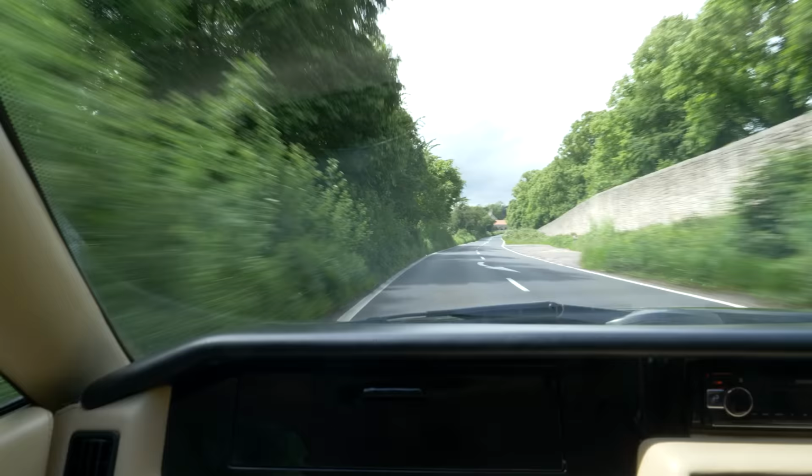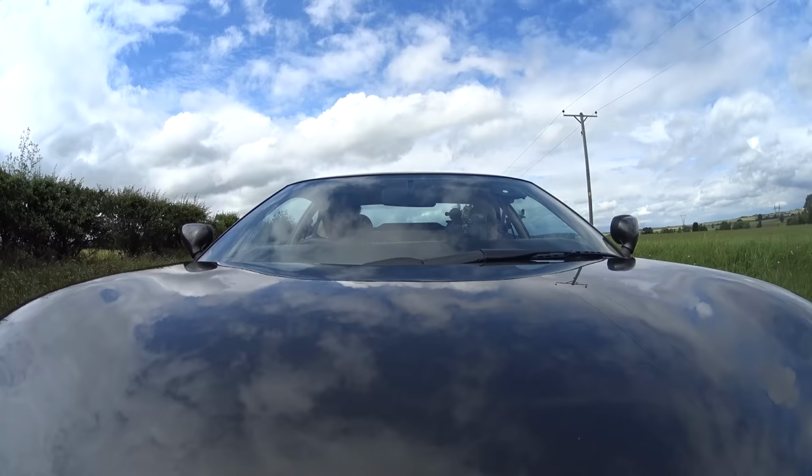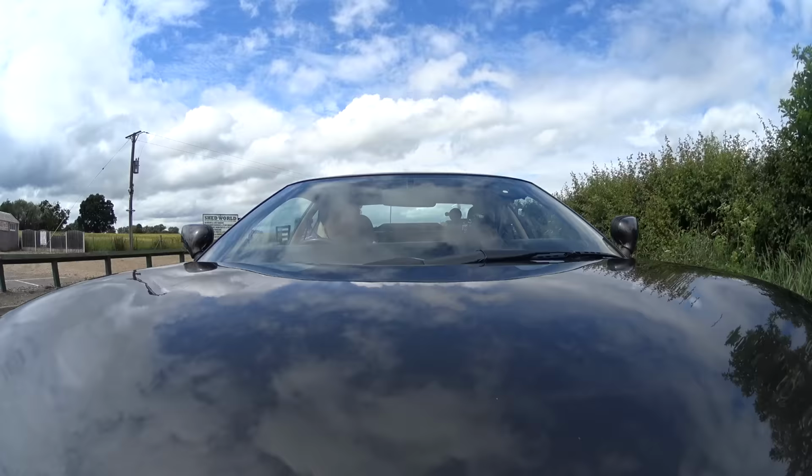The view out is actually very good indeed. You've got excellent visibility all round, and the shape of the car does mean that, again, the 355 is a pretty good reference. I apologise to those of you who haven't had a chance to drive a 355. If you get the chance, I highly recommend it, but you can see from the shape of the car that clearly this is how it's going to feel.